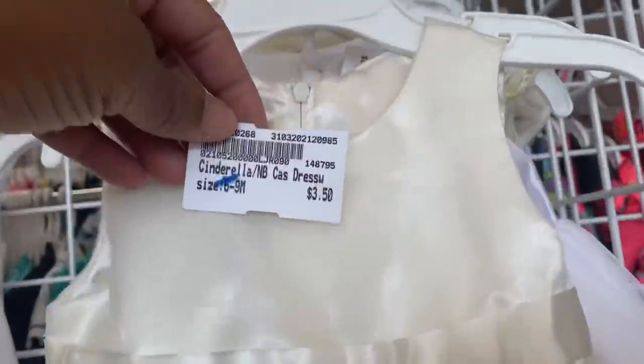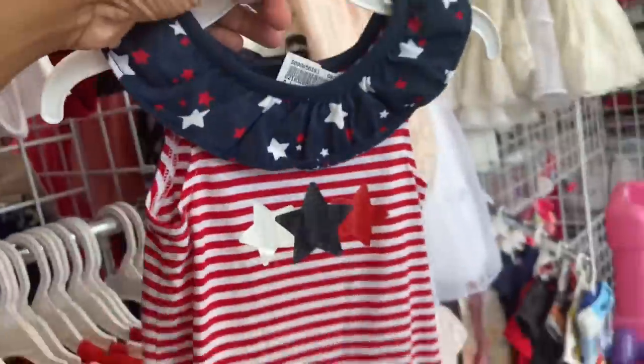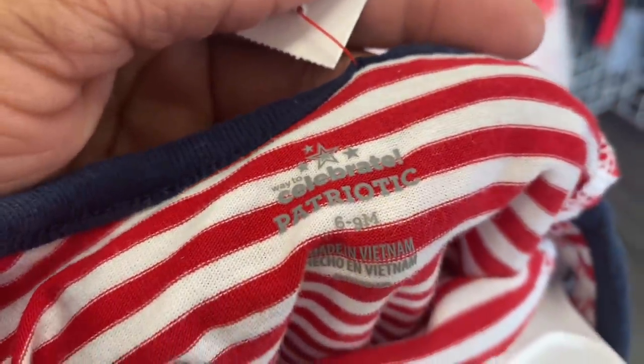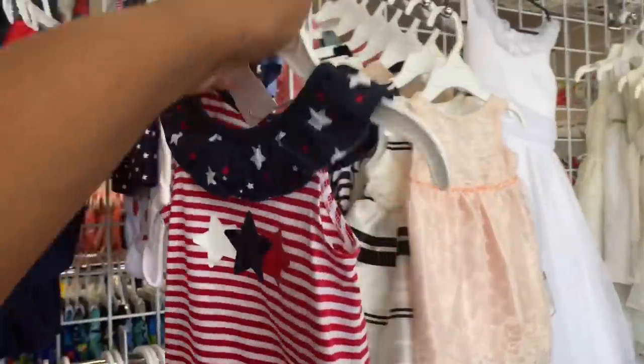This dress right here is how much? $3.50. Okay, that's not bad for that kind of dress. It's not too bad. This looks like it came from Walmart. Celebrate, patriotic. Okay, anyways, this is $3.50. Peach Patch, comment down below if you think that this is worth $3.50.